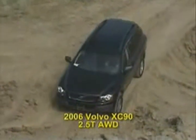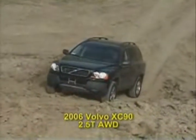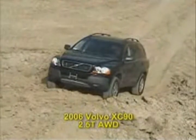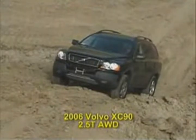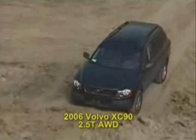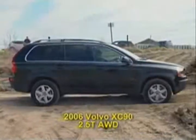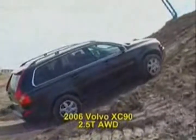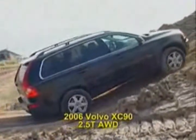Now the Volvo XC90 approaches the hill. Not enough gas. Try again. Of course, the driver plays a key role here. These are Subaru salespeople at the wheel, not professional drivers. Will it or won't it?